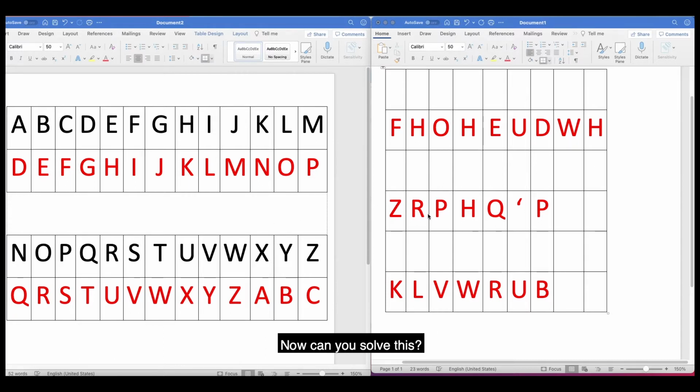Now, can you solve this? Based on the crib that we just went over, you have everything you need to solve this message, and I'm going to give you a hand. The first letter in the code is F. Now we come over to here, we see that F is in red here, so the first letter is C.